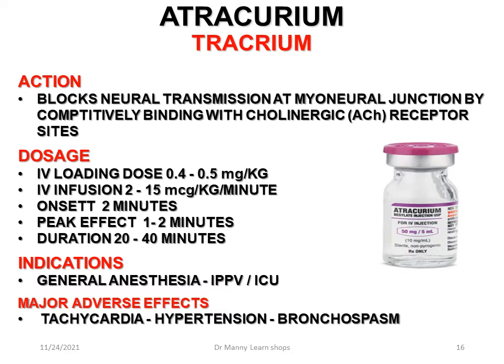Then you've got another agent, and this blocks neural transmission at the myoneural junction again by competitively binding with cholinergic receptor sites. Also used for general anesthesia or critical care settings. Loading dose is typically 0.4 to 0.5 milligrams per kg, followed by an infusion at 2 to 15 micrograms per kg. Remembering that this will vary with organisational policies and physician or intensivist preferences.